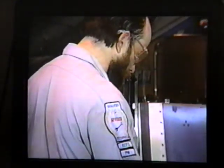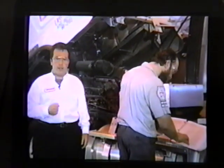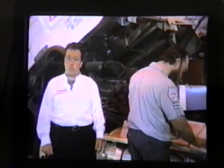Commitment. 100% participation. Pretty impressive. The technicians made a decision and backed it up with a commitment. It's also interesting to note that more and more federal legislation requires proof that people are qualified. And it's our goal as a company to set the industry standards for qualification.